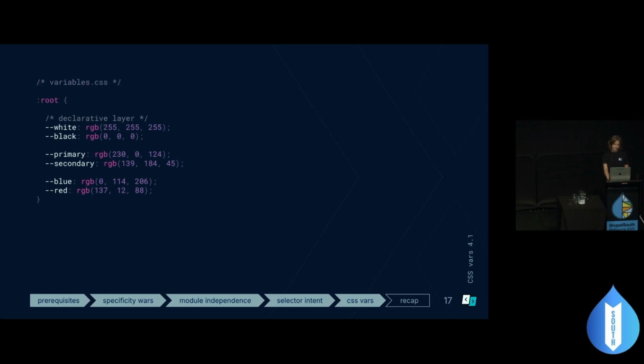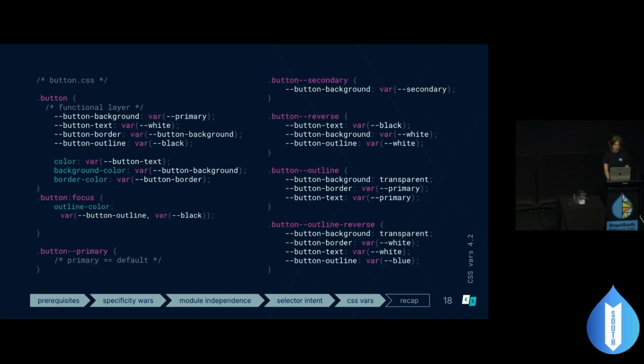The first step is to take the functional layer out of global and move it into our module. That way, we still have all our variations that we had earlier, but instead of overriding every single property for every one of those, we just change the variables. And the base button class takes care of the functionality of the button, so to speak. So we don't need to know the inner workings of the button anymore, we just need to know what variables we have and which we can change.